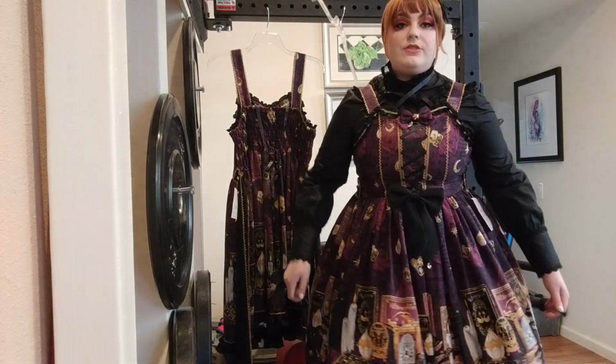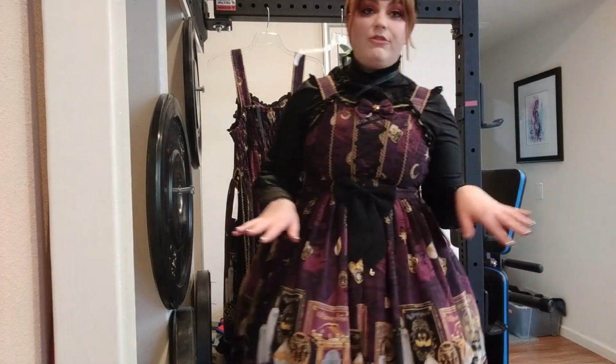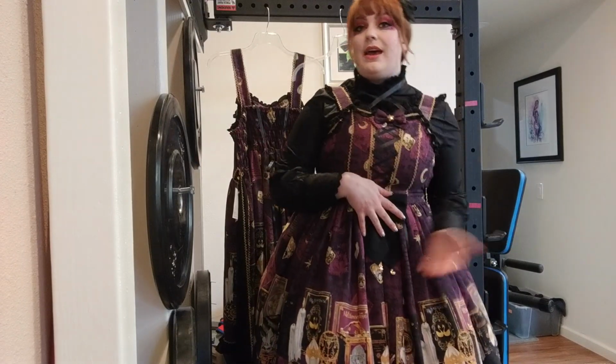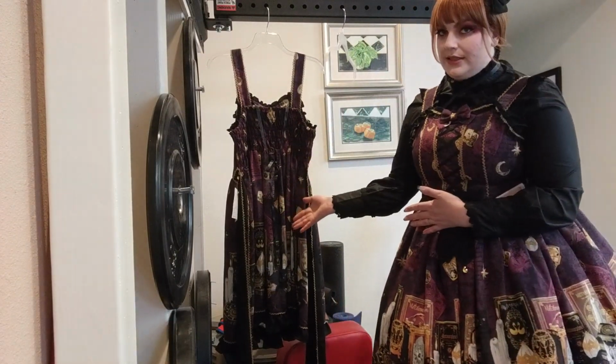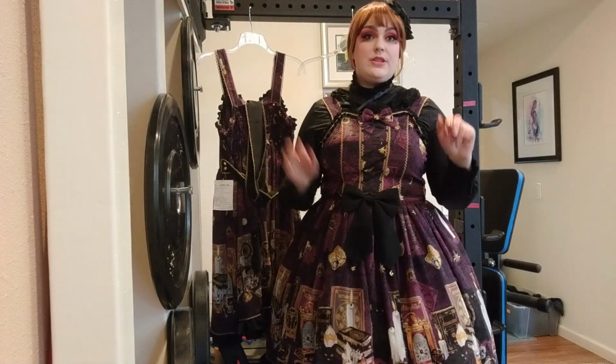I would say that in the future, a regular plus size is probably going to be a fine fit for me, but I have also ordered plus sizes in the past from Meta and really liked them. So today we will put it to the test. Is plus better or is plus better? Time to change. And now, as if by magic, I am in the plus size.